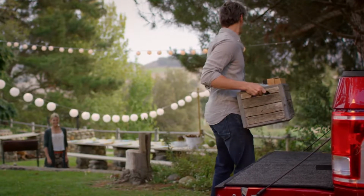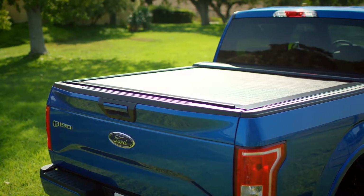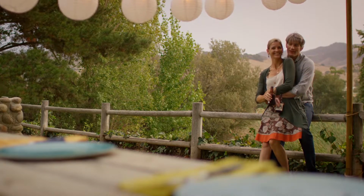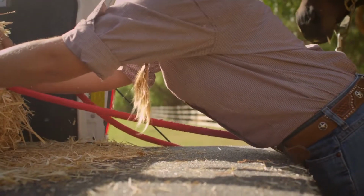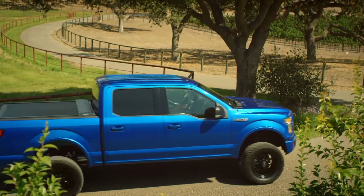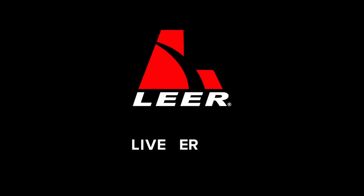The Ricochet by Lear features strong aluminum panels with a textured vinyl ArmorTech surface, offering a soft cover look with the security of a hardcover. And the Ricochet XRT by Lear offers the metal look with its heavy gauge aluminum panels and tough powder-coated black surface. Ricochet and Ricochet XRT by Lear are versatile covers that let you use your truck however you want, whenever you want. On for a secure way to carry your gear, off to get every inch from your truck bed, just like that. On, off, there and back. Ricochet and Ricochet XRT by Lear. Lear, live larger.